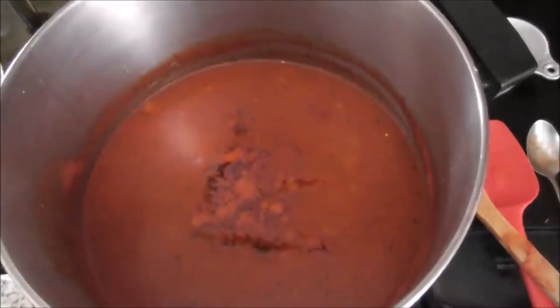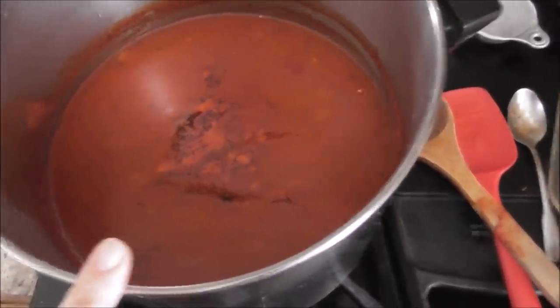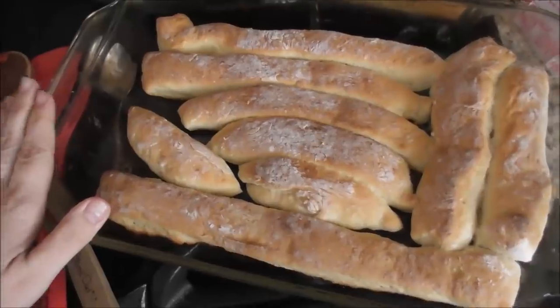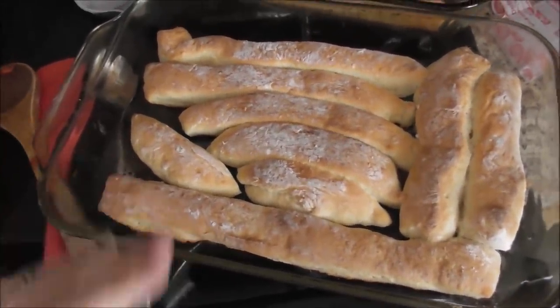Today's lunch is one of those inexpensive items. I have a big pot of tomato soup here. We made this from scratch. And then these breadsticks, you saw this in my dinner menu. We have these a lot. They're easy to throw together, tasty, and they're great with soups and things like that.